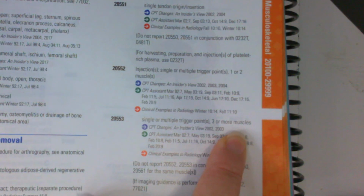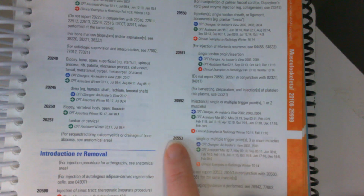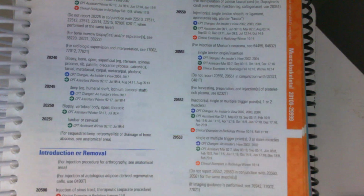We were doing trigger point injections. And how many did we do? We did the rhomboid major, the rhomboid minor, and the levator scapular muscle. So that was 3. So let's look in our book here, and we have the one that is 3 or more. So we can see right away this 20553 is for the 3 or more trigger points, and that would be the code that we're looking for in our examination.